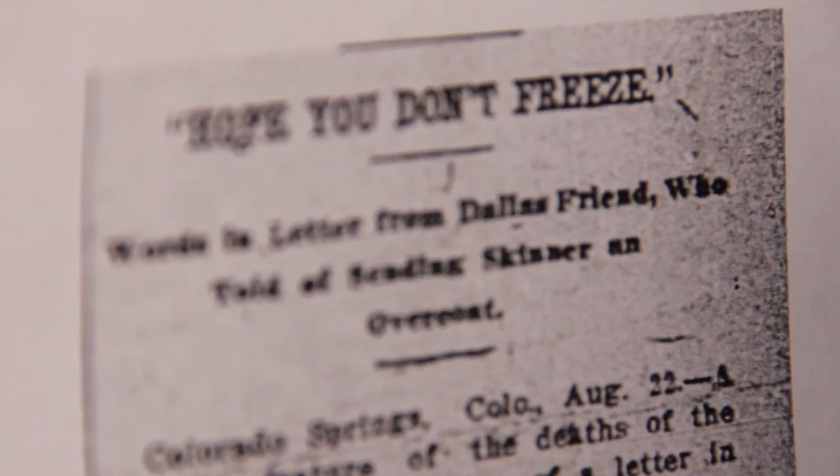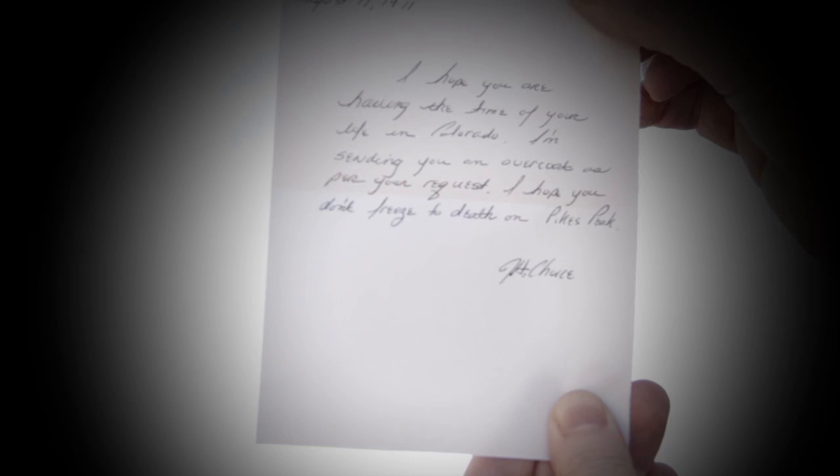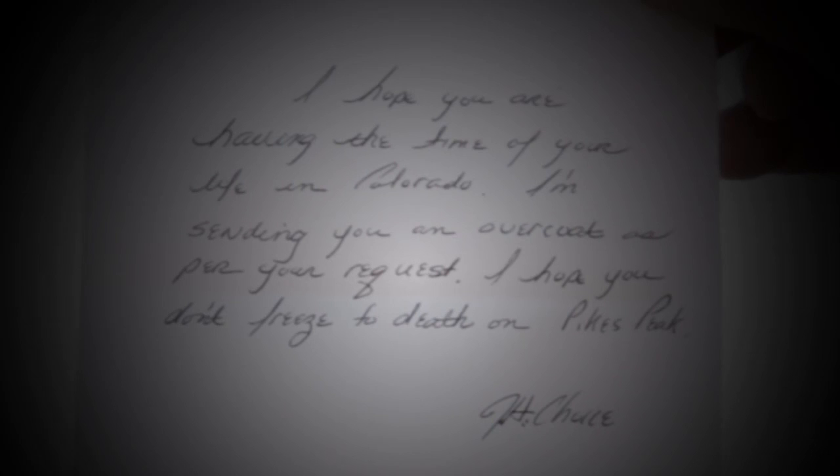This article from August 22nd titled "Hope You Don't Freeze" is particularly haunting. "A pathetic feature of the deaths of the Skinners is the finding of a letter in Skinner's pocket, dated Dallas, August 17th, from J.H. Choice, in which these words occur: I hope you are having the time of your life in Colorado. I'm sending you an overcoat as per your request. I hope you don't freeze to death on Pike's Peak."